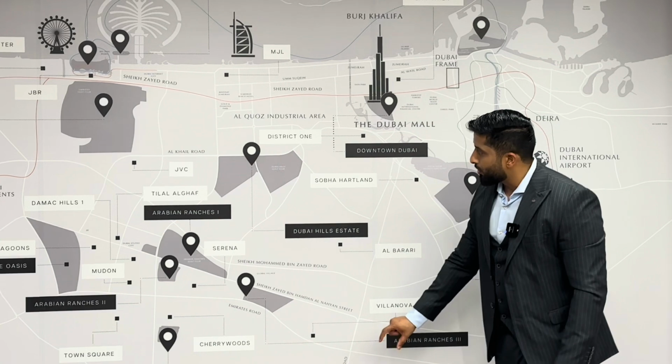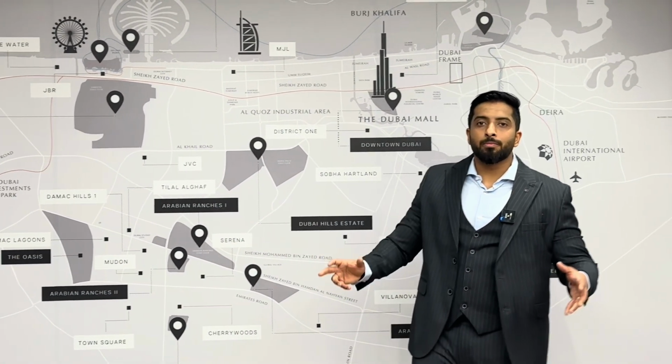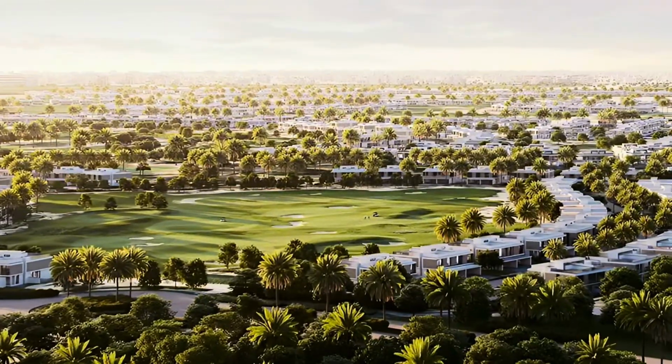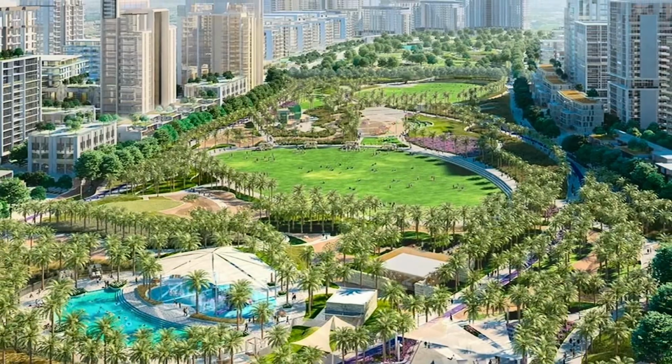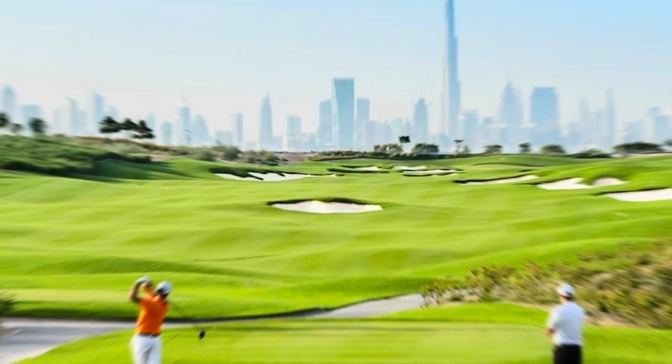Right now it's like a little dot, but it's going to be bigger than the size of Dubai Hills. Now what is Dubai Hills? Dubai Hills is a city within the city. Dubai Hills has the largest residential park, 160,000 square foot. Dubai Hills has an 18-hole golf course and a golf club.